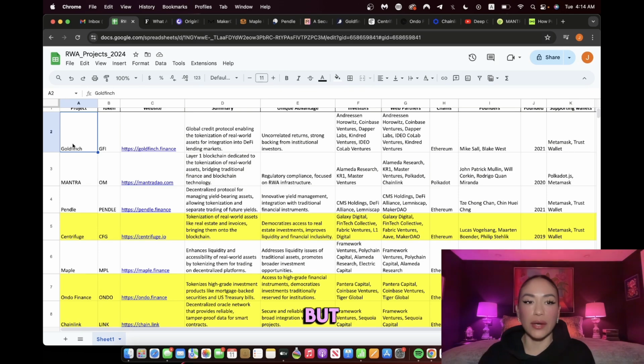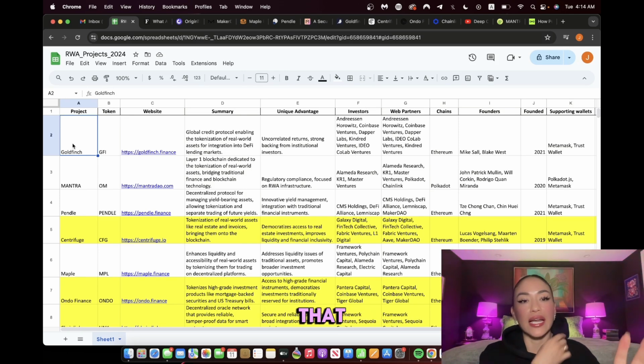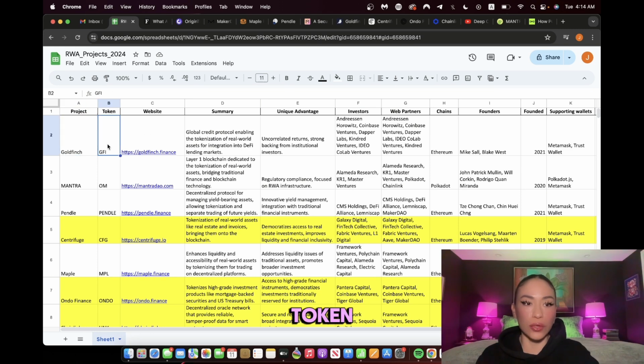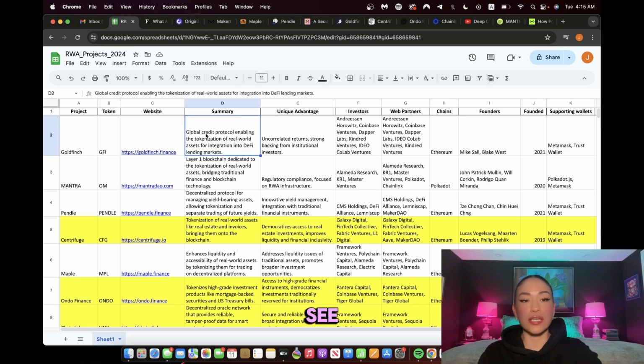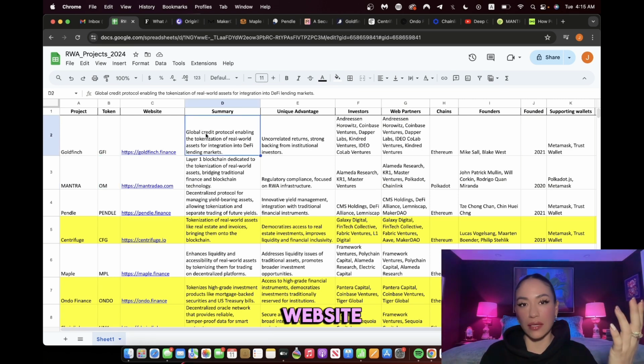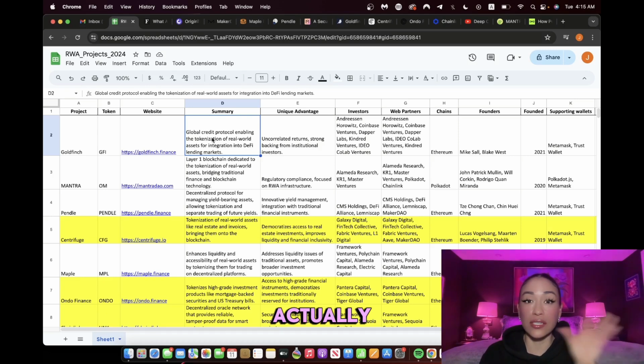But what I think you'll appreciate in this spreadsheet that I put together for you is that I include, so yes, the token in case you can't find it, the website for each. Then you'll see the summary, because no one wants to go to a random website, even though I'm going to show you this in a second, and have to read it all to find out what it is. So with the power of AI, I actually summarized all of them for you.